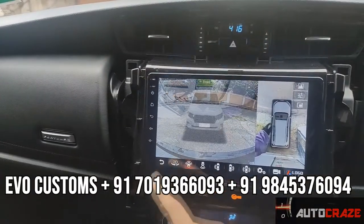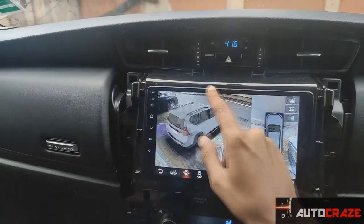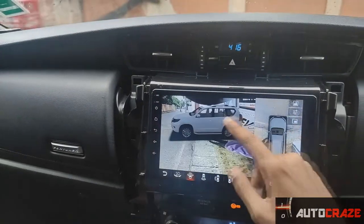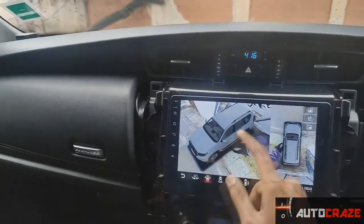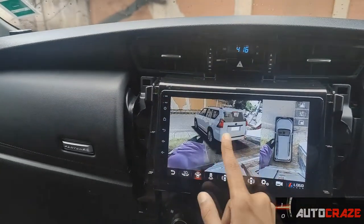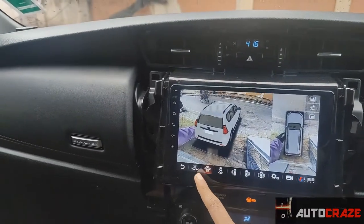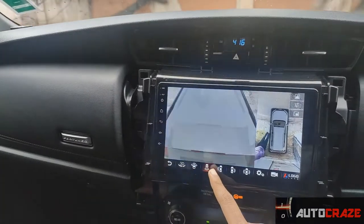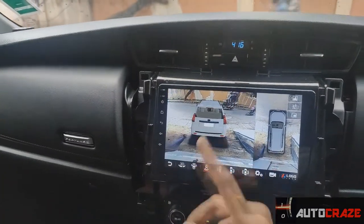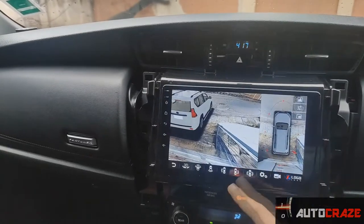Now for a quick tip, this is how the 3D 360 is. As you can see, it is flawless, guys. It's super smooth, super sleek. Now there wasn't a Fortuner car logo, so that's why we've used a Prado. Now you have the front 3D, 2D, and here you have the back view, the side view, the right side view, both the right and front views.